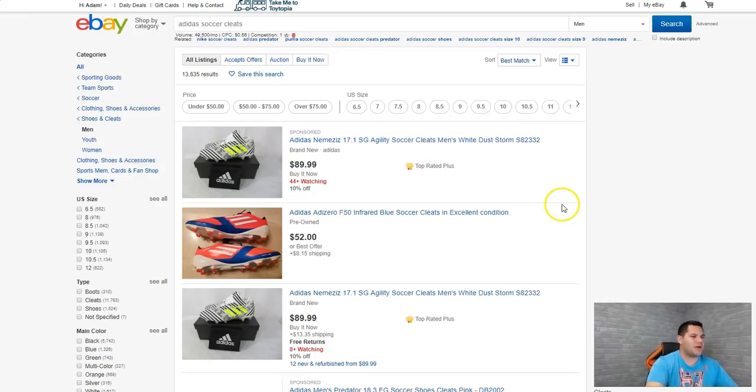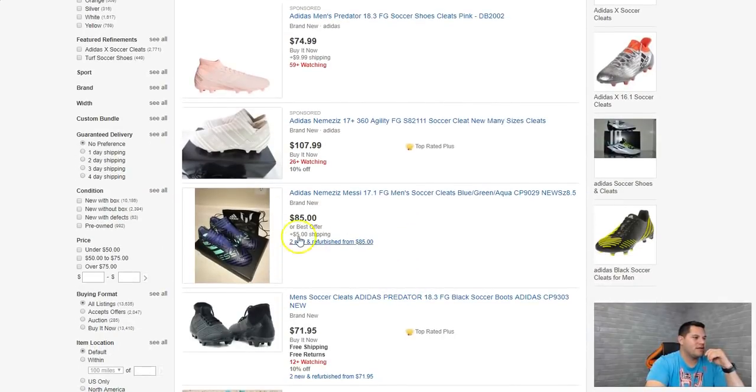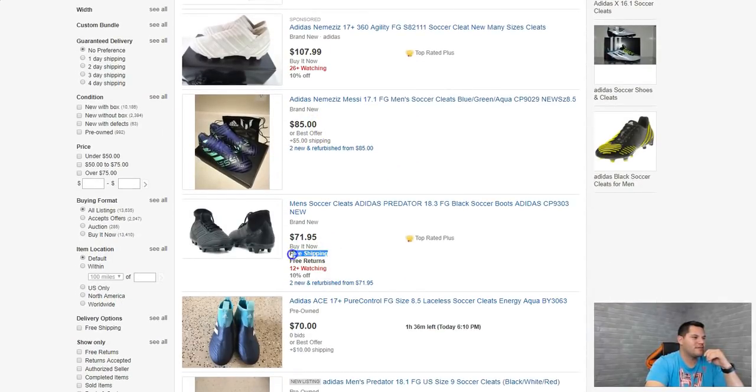Let me show you another item right here. This one right here is for Adidas soccer cleats. Here's what I want to show you about this one, because I noticed this one right off the bat. This one's pre-owned, $52 or best offer, and $8.15 shipping. For this one, I would change this up and I'd do free shipping and I'd add an extra $8 into that. Or I'd do free shipping, because when it's free shipping, you're going to see where it says free shipping. There it is.